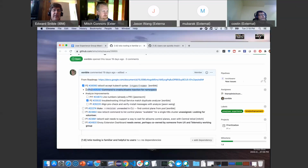We had previously wanted a command to turn on and off injection for namespace. Lynn had asked for this. John Howard had said no, so I've tentatively crossed it off, but we can decide if we want to keep this or not. Do we have opinions on this here today among us four?